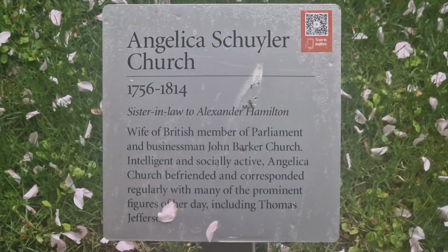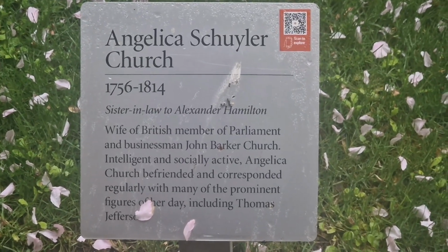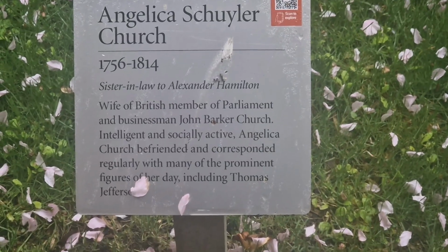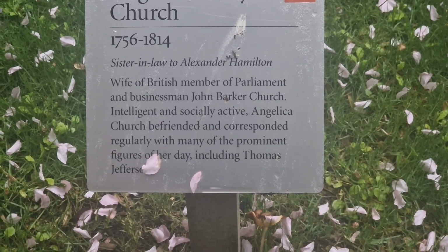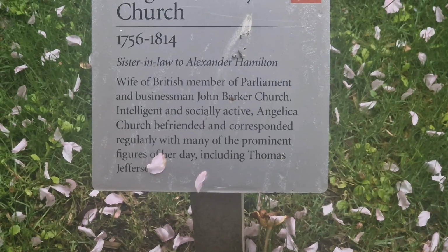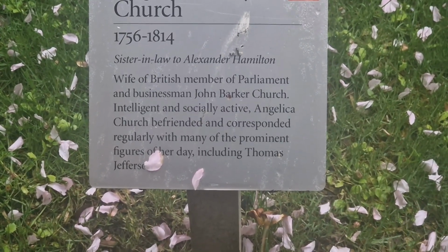Angelica Schuyler Church, 1756 to 1814. She's the sister-in-law to Alexander Hamilton, who we'll visit in a sec. Wife of British Member of Parliament and businessman John Barker Church. Intelligent and socially active, Angelica Church befriended and corresponded regularly with many of the prominent figures of her day, including Thomas Jefferson.